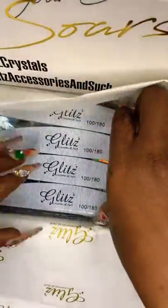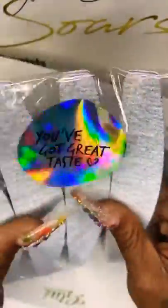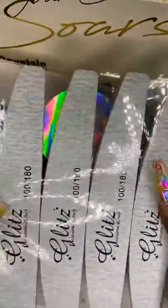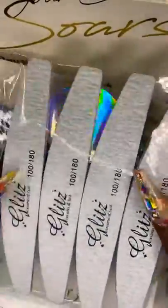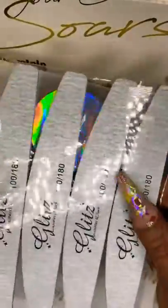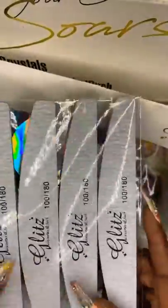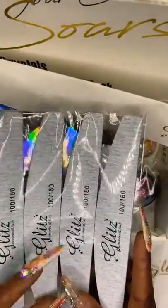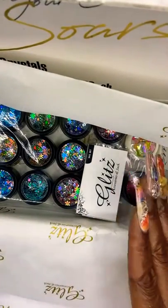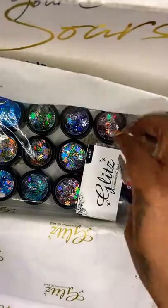Oh, I got some more files. I needed them. Thanks, boss. Thank you. This isn't a treasure box. It's a box that I got for my hard work. It's a surprise gift box that my boss gave me. I need these. I love these files, you guys. I love them. Keeps me from overfiling all my nails. Oh my gosh.